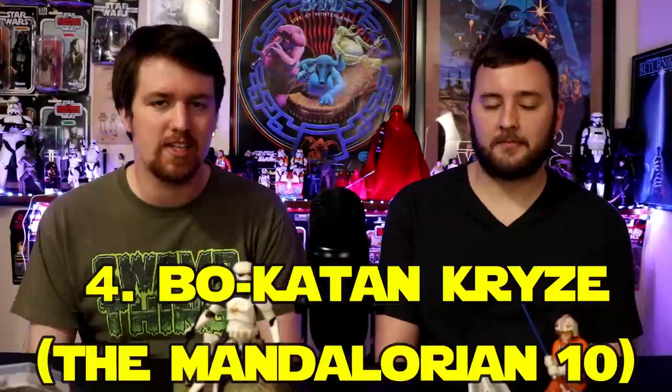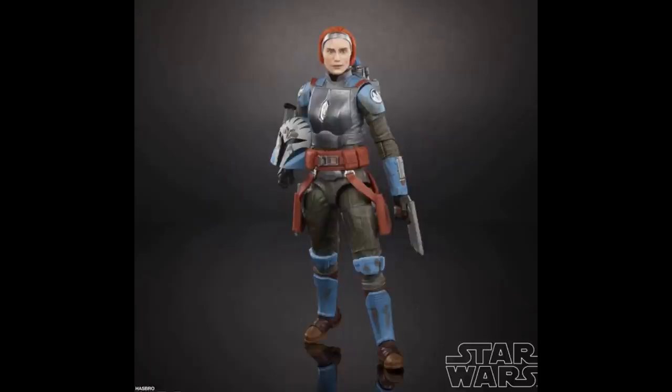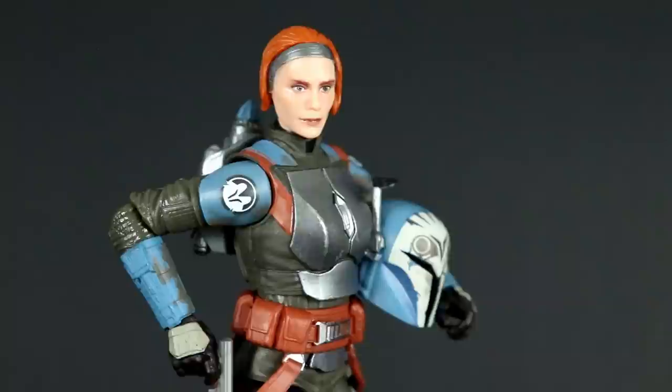And now moving on to number 4. I'm sure some people are going to say that this is too low, but we are talking about Bo-Katan. Of course, this is her Mandalorian look. Obviously, that's the only figure in the 6-inch line that exists of her at the moment. But man, did Hasbro really nail it? The photoreal head specifically. I know there are some minor complaints about the hair color and the belt color, but the photoreal head, the likeness to Katee Sackhoff, is one of the best heads in the line. It's one of the best photoreal applications on any of their Black Series figures.